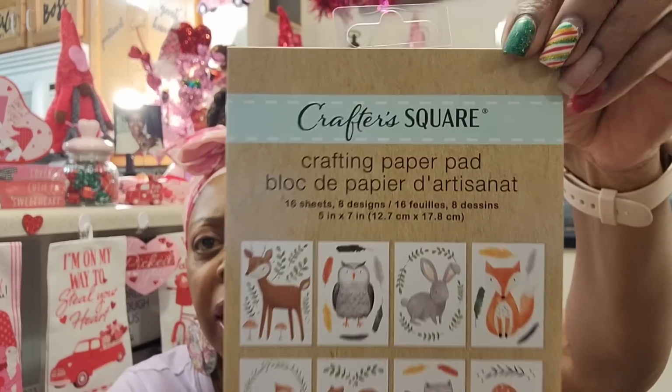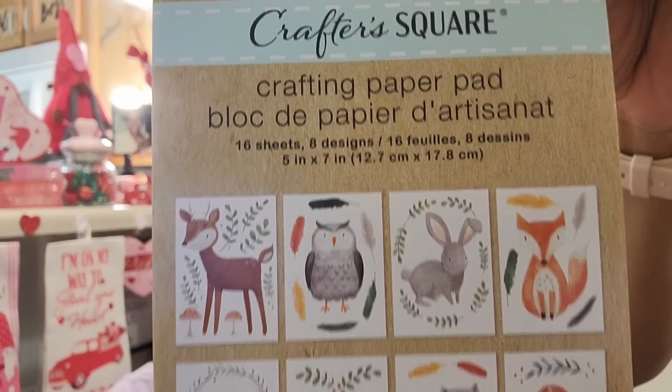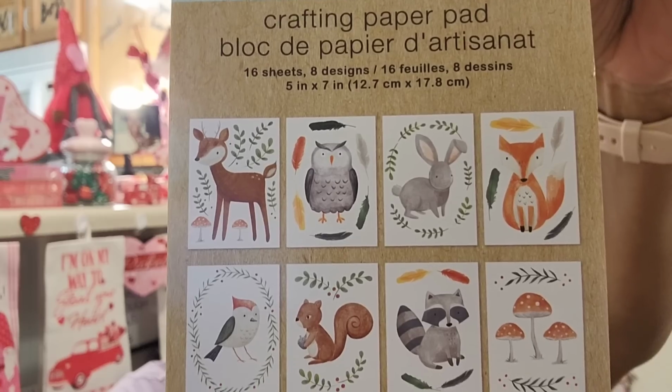I saw these in a small Dollar Tree here in my town. And at first I found, it's called Crafter's Square Crafting Paper Pad. And it was so cute. I found the animal ones first. And all I saw was the fox. And once I saw the fox, that was pretty much a wrap for me. You get 16 sheets, 8 designs, 5 inches by 7 inches. It looks like this. Crafter's Square. And then you see the animals. Isn't that cute?